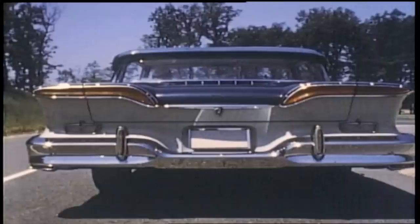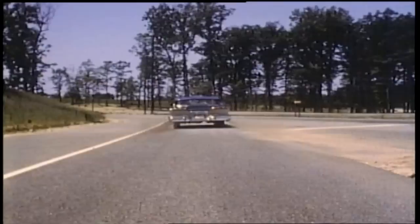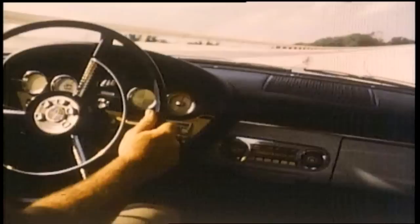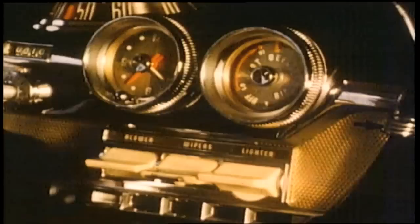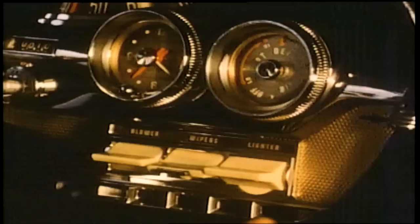Here are some of the new features which will be introduced in the Edsel this fall. This is our Teletouch, makes an electrical contact, and a motor engages the transmission. This instrument cluster follows the most advanced automotive developments. We've placed all instrument switches and warning signals for convenience and visibility.